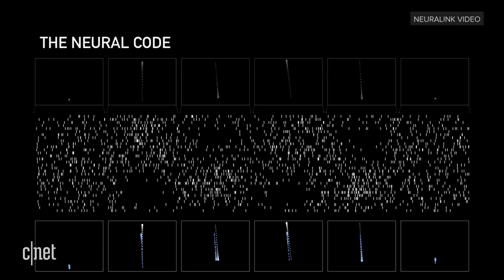That even if you're not actually making the movement, even if you're just thinking about the movement, or even if you're watching someone else make movement, the cells in motor cortex respond in a similar way. With that, we think that people will be able to get naturalistic control over their computers, not just a mouse, but also a keyboard, game controllers, and potentially other devices. That's what we're trying to do.